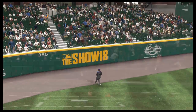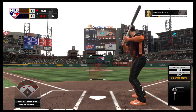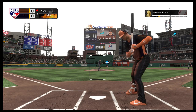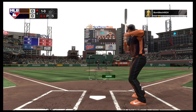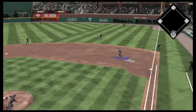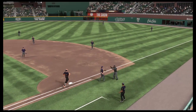2 away. Digging in for his second at-bat, Justin Smoak. 0 for 1 for him here in this one. And that misses inside. 1-0. On the ground to the right side. The flip to the pitcher covering as that will retire the side.